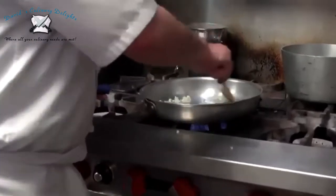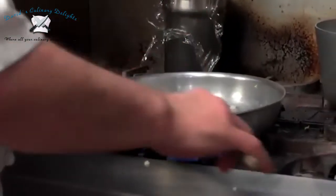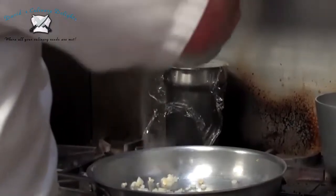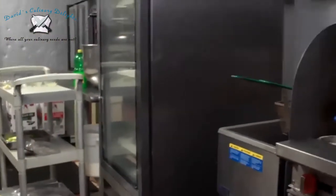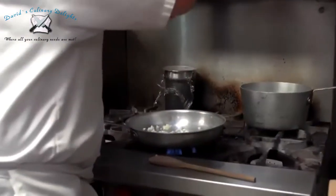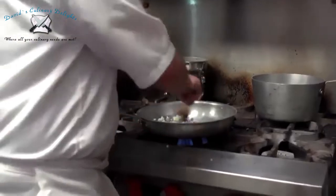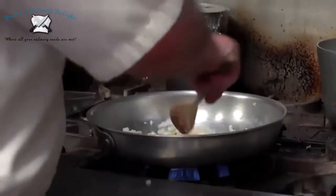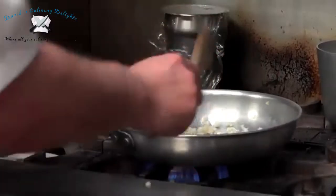So we're going to stir that up. And of course, we're going to season that as well, right? A little bit of salt and pepper. I left my pepper over here. You always want to season everything, right? I don't know. Some people call it layering. I just call it consistent seasoning. You just can't season one part of the product and then think that everything is going to get seasoned properly.